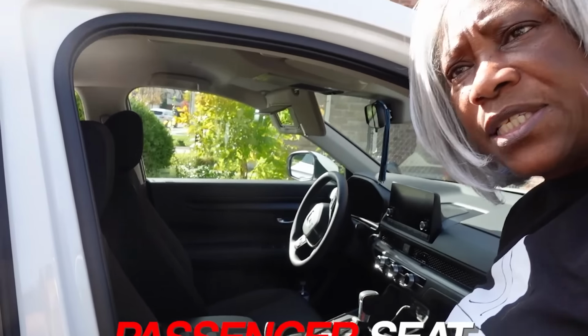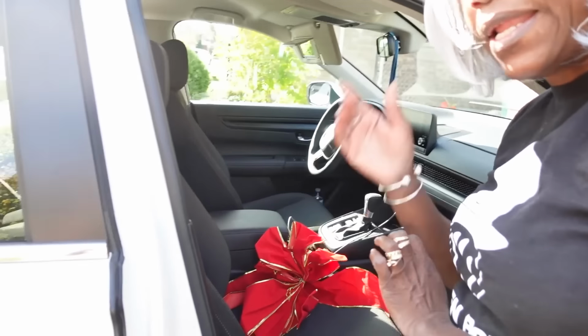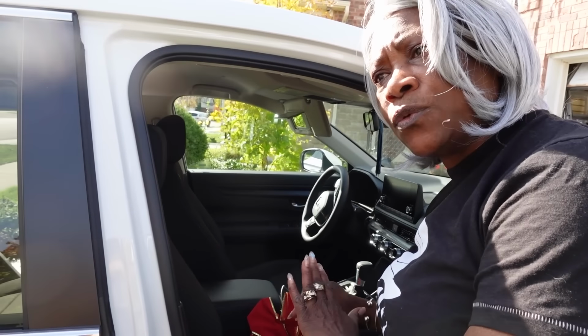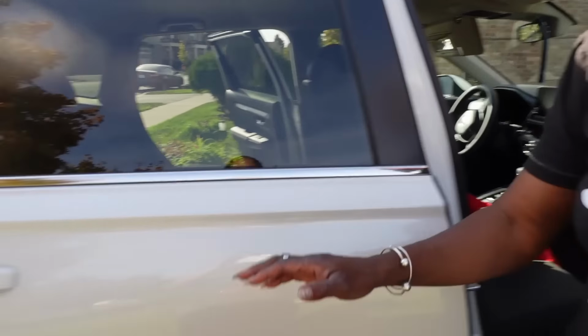I'm gonna need to have that running right now. Under the passenger seat, under here, there's no more storage under this one. Like in the old CRV, we have two storage, both under the passenger seat and driver seat. This one now, there's no storage underneath the bottom. So let me show you in the back.